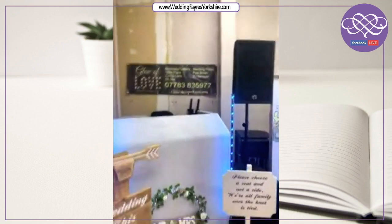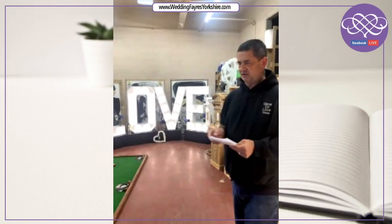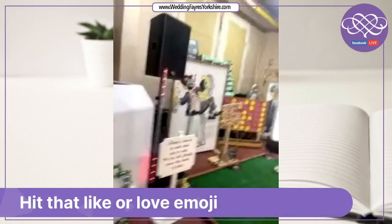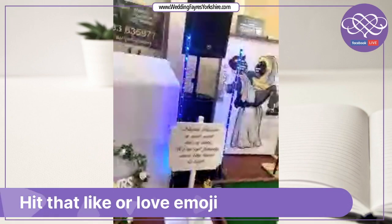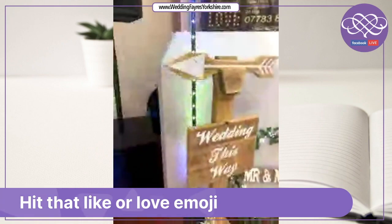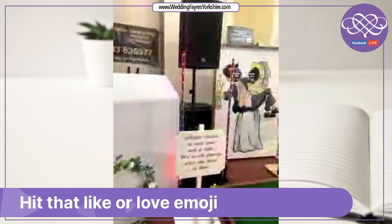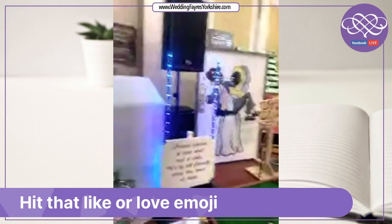Signs. We've got these fantastic little signs as well, which say Wedding This Way. We've got it in rustic and in white, and the Please Choose a Seat sign, which are fantastic for giving your guests an idea of which way they're going at the venue to the service and ceremonies and such like.